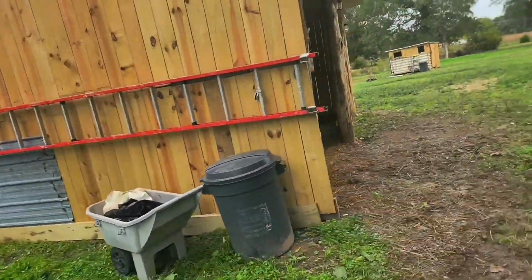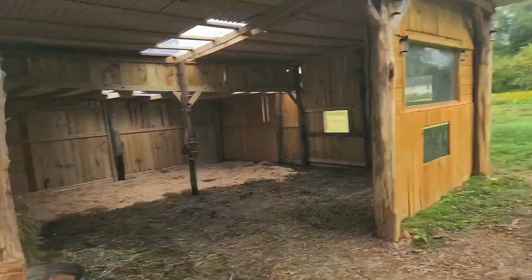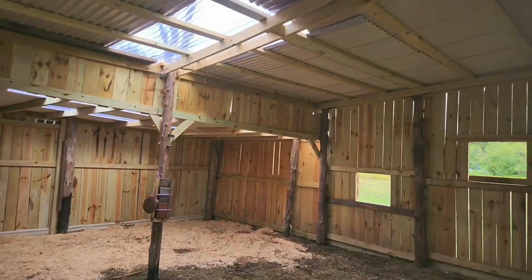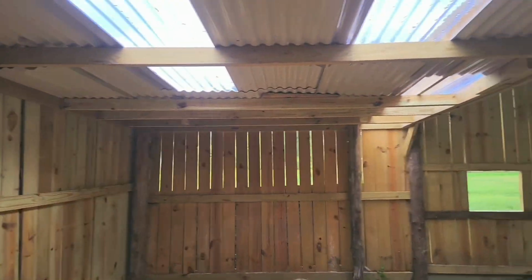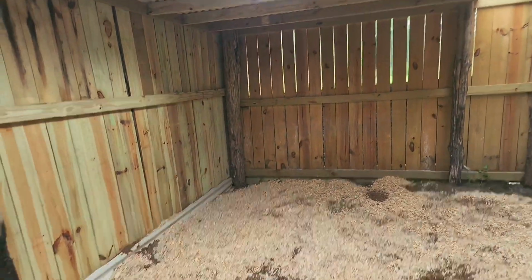That's done. All right, that's out finally. And then bam, there you go. I wanted more light, man. I definitely wanted more light in here, and I think I achieved my goal. It is a very cloudy, rainy day, and it is still good light in here. And that's what I wanted. I didn't want darkness all in the back, but it's a good mix of sun, light and shade in the back.